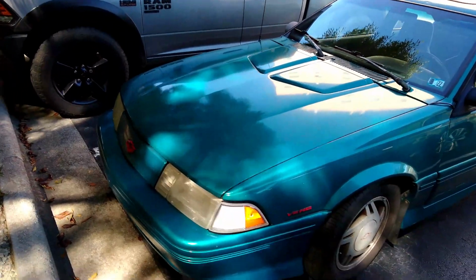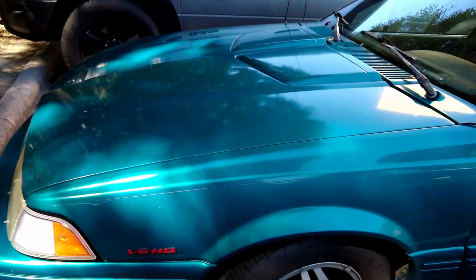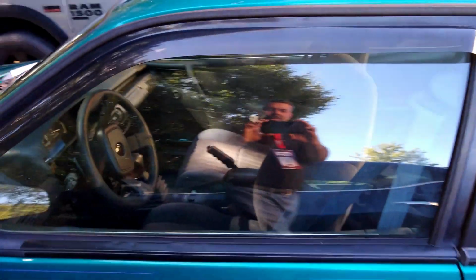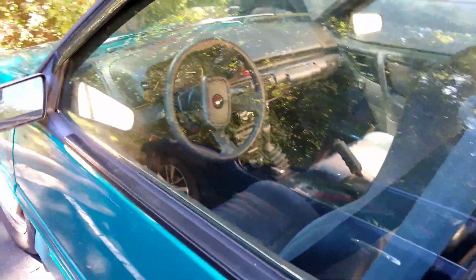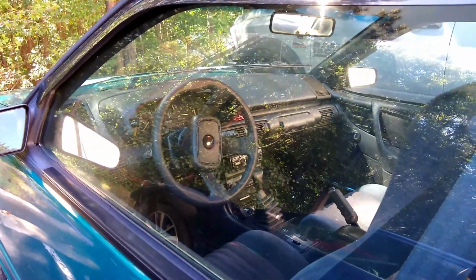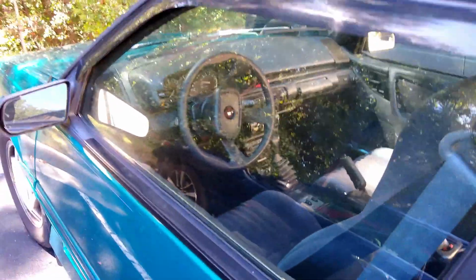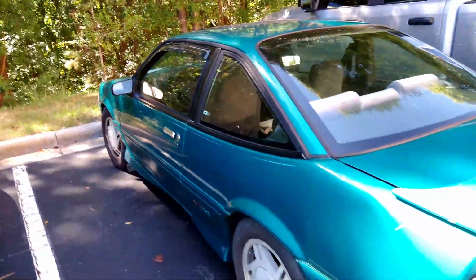And it's that kind of 90s turquoise, and that's original paint. It actually looks pretty dang good. It's not terrible at all. Yeah, I don't want to get too close in there, but dash isn't cracked. I mean, it just looks pretty. Nice car. 124,000 miles shown on the odometer, so truly a survivor right here in 2021.